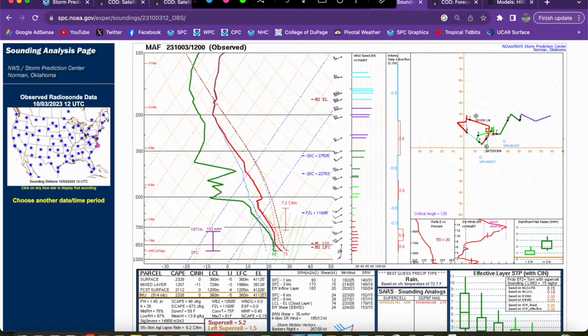So again, areas with southern extent are going to be experiencing much better moisture quality and moisture depth here than areas farther to the north, where we may see a little bit drier air work its way into the low levels. But this moist layer is pretty insane here at Midland, and again, should make its way northward at least somewhat going into the afternoon hours.